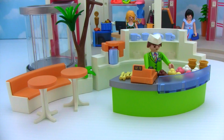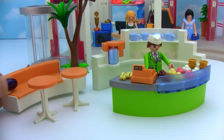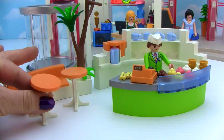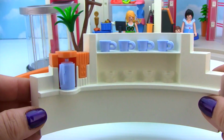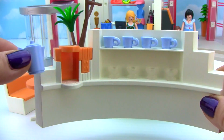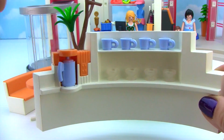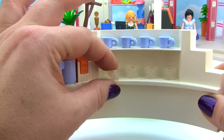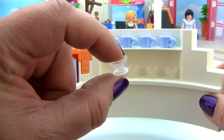And the last section we have on the lower level of our mall is our ice cream shop. It's fantastic. So this is just all loosely placed here. We have 2 small tables in front for our customers. Around back we have this storage and display unit. So it looks like we have a little coffee maker here. We have some cups up top, and then it's kind of hard to see, but we have 4 of these little itty bitty ice cream bowls.